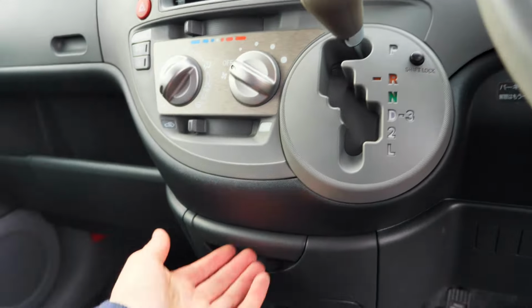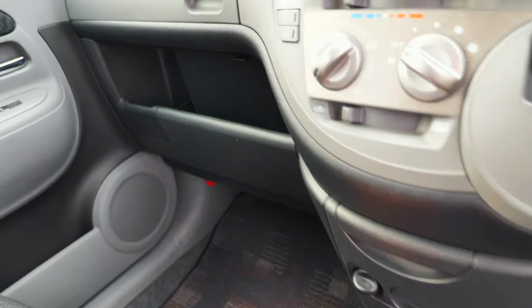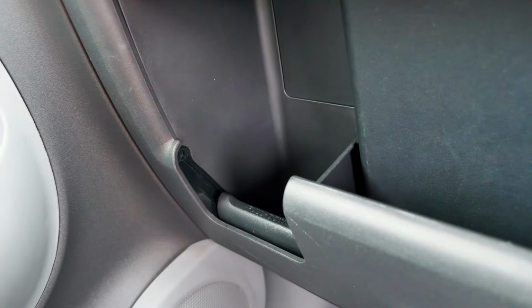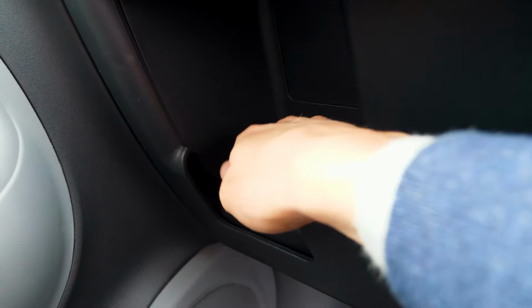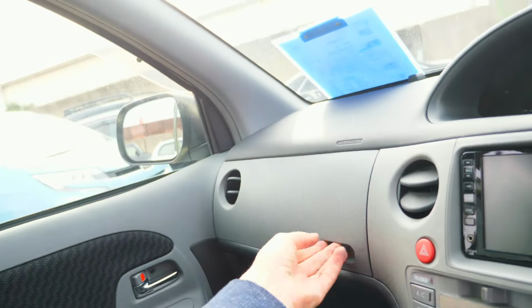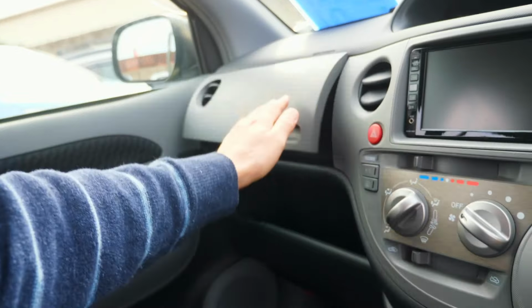Shifting is all fine. Single cup holder here. And then a second cup holder here, which is a little bit weird. You can actually make that go down. I'm not sure what the idea was with that, but kind of weird. A little tray to put things, and then this opens to give you a glove box-like area.